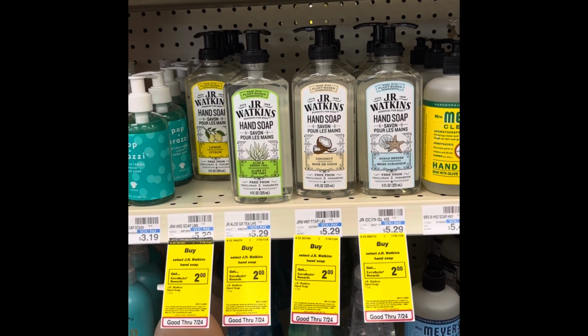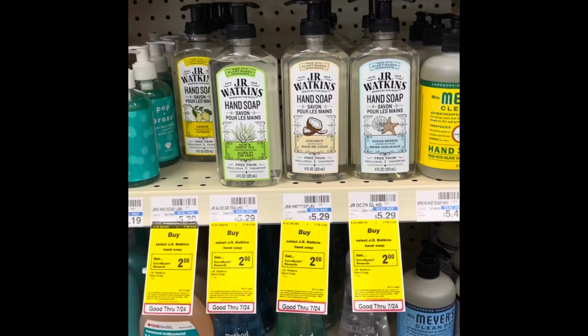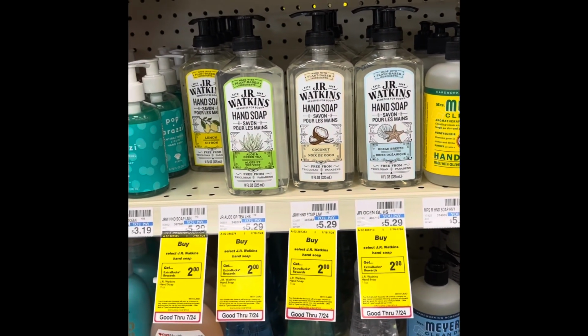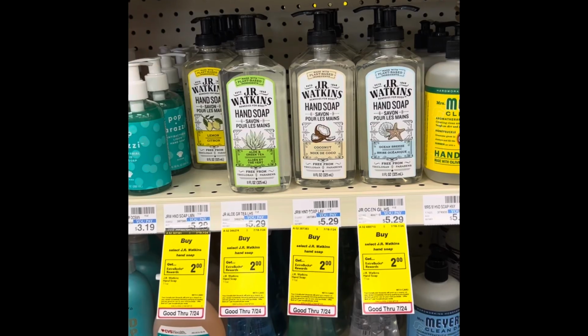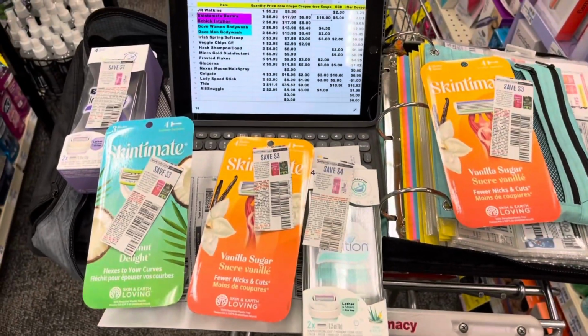$2.04 for this soap. Now, you can only do this deal one time in the store, but like I said, if you wanted to buy more, you could use this and get it up to 5 times on Ibotta, taking $1.25 off each time.